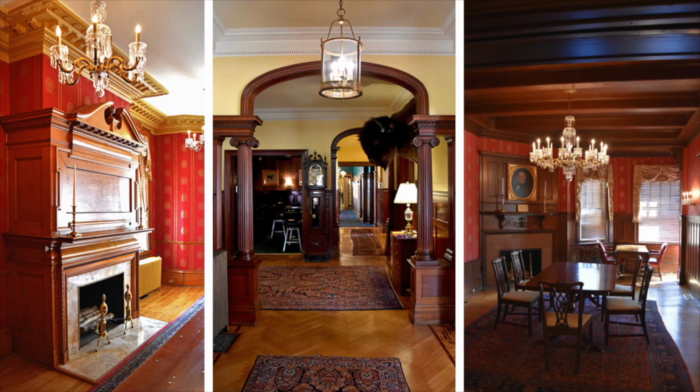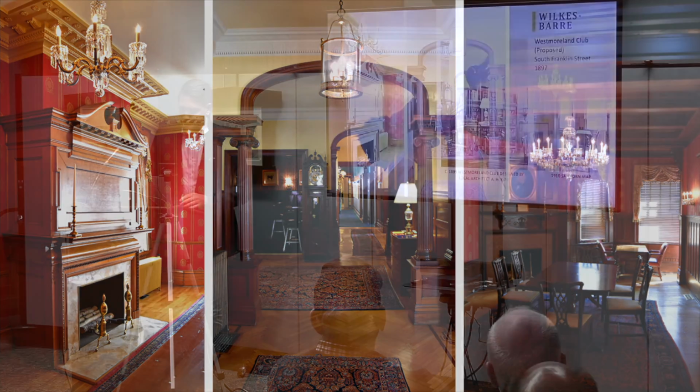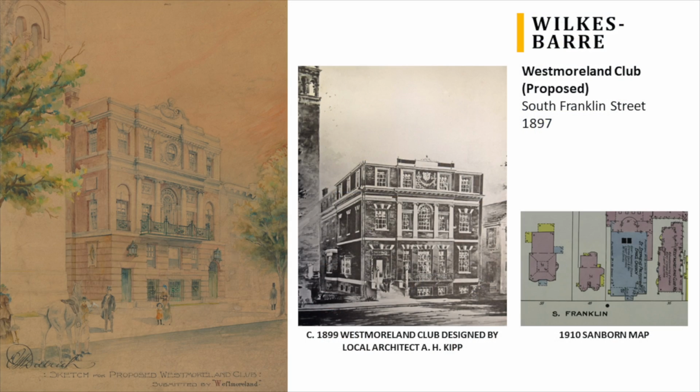You'll see here some of the interior spaces on the inside of the club. So it's a treasure that this is really in such great condition and being well maintained. So the interesting thing that I discovered is, and I keep saying interesting, but this is really interesting, that Dietrich actually did a design for the original Westmoreland Club. So before the club moved into the Shoemaker's house, in 1897, they basically had a competition with 4 invited architects to design the original building for them.